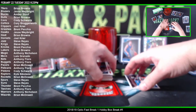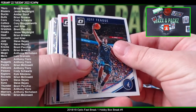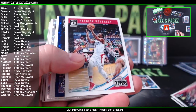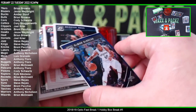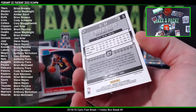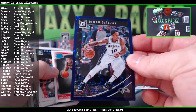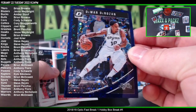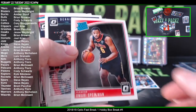All right, the last stack, and then we'll show the autograph. DeMar DeRozan for the Spurs. That is numbered 94 and 95. Steve, got an Omari Spellman rookie.